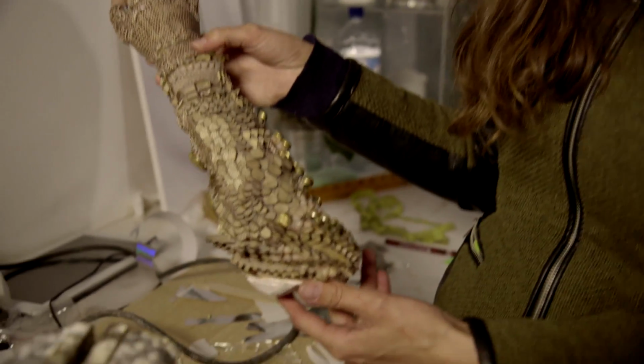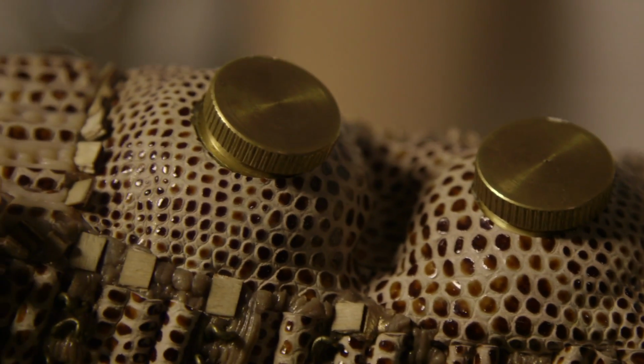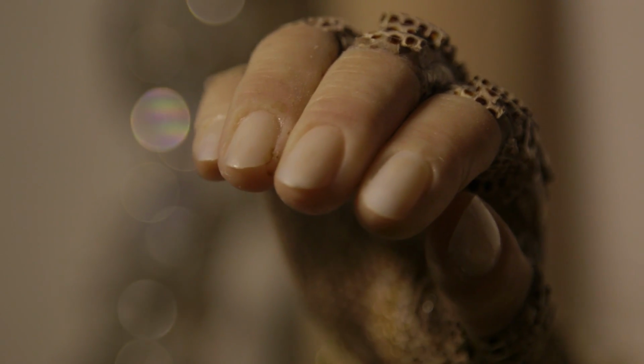All these have been laser cut, these little wooden pieces, and there's also some secret compartments as well, and realistic fingers. So it's almost like just an accessory.